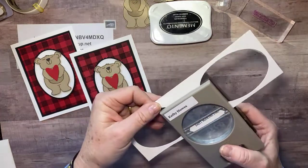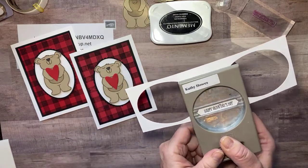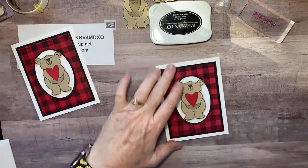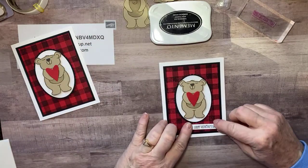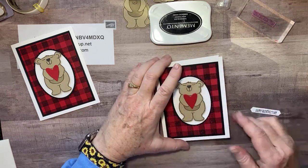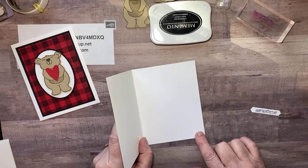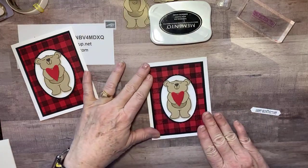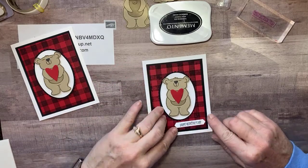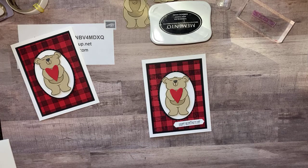Then I'm going to just take my Classic Label Punch and punch that out like that. And I'll include that in with my thank you card so they can turn it into a Valentine card if they want to. And then I am going to leave the inside blank so they can either stamp in there or they could write in there or whatever they want. They could have it non-Valentine. They could add the Valentine and make it into a Valentine. But that's their gift from me for ordering with me in December.